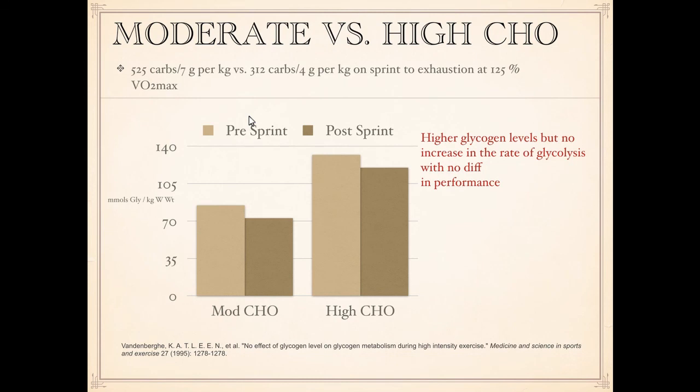But what about super high? We know that for power output, moderate versus low carb, moderate's generally better when you're glycogen depleted. If you're repleted, it's a whole different story. What about very high carbs versus moderate carbs? This study compared 525 grams of carbs, or 7 grams per kilogram, versus 312 grams of carbs, or 4 grams per kilogram. Now that falls within the 3 to 5 that we discussed.